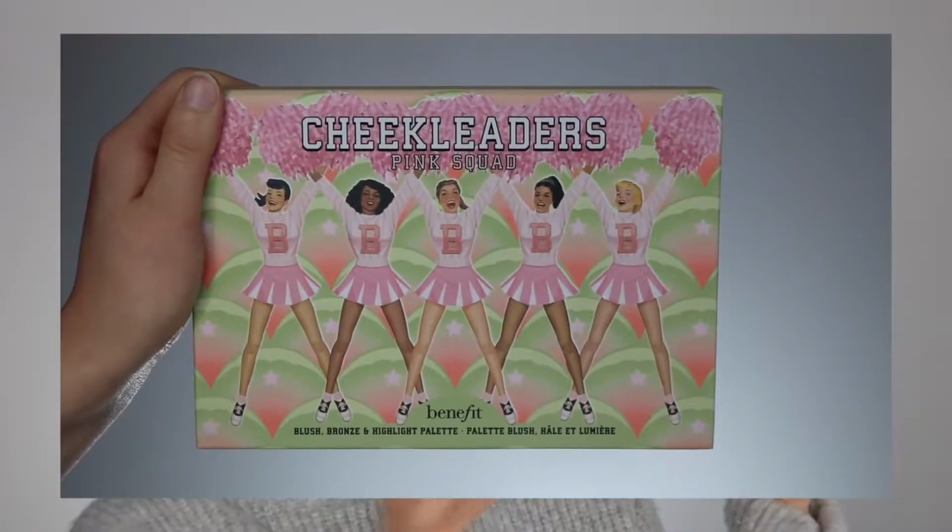But just for my personal recommendation, if you aren't interested in investing in this really large palette, spend $30 and just get the little mini one. Now it's going to have smaller pan sizes. It's not going to be this large. But get the mini one so you can try this formula, as well as you can never have too many Hoolas in my opinion. But overall, I like this. It's nice. So let's take a look into the Cheekleaders Pink Squad palette. As you can see, much brighter, pinky, Eastery, springy packaging.